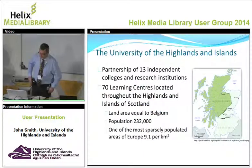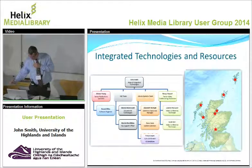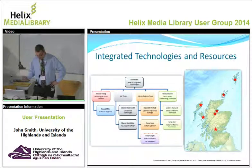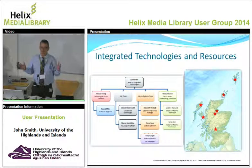My section supports a large-scale video conferencing service, educational technology services, software integration and application development, e-resource procurement and management, along with library management for not just ourselves, but 2 other higher education institutions in Scotland through a shared service initiative. So it's a pretty broad portfolio.